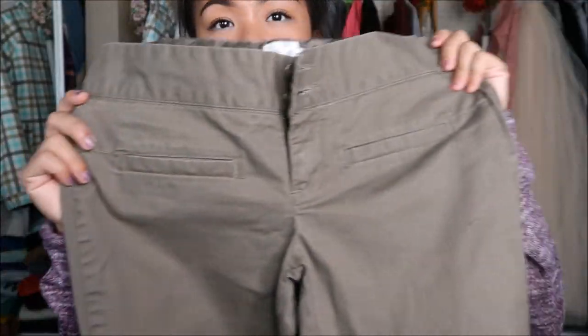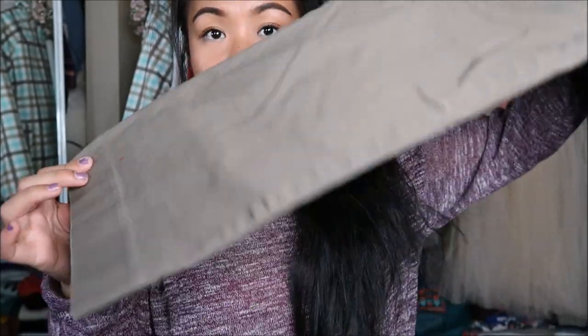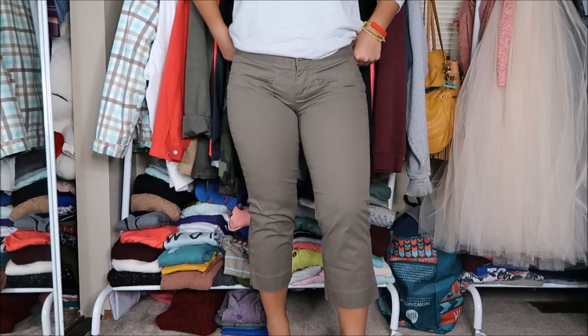The next thing that I have is by Old Navy. It's a low waist stretch in a size 2, and it is this olive green capri, as you can see there. And yeah, it's pretty plain on the back, so I really like that.